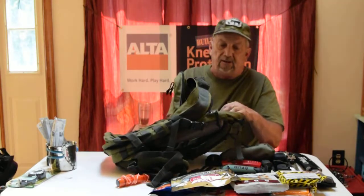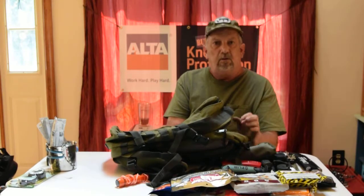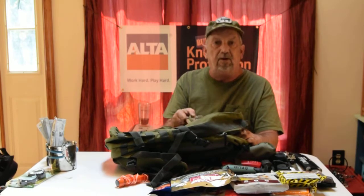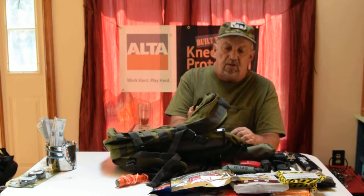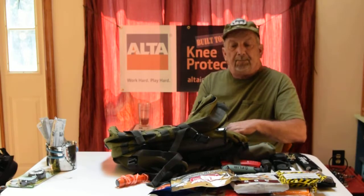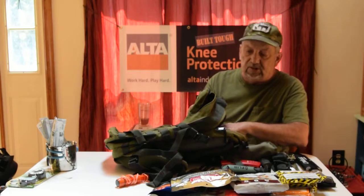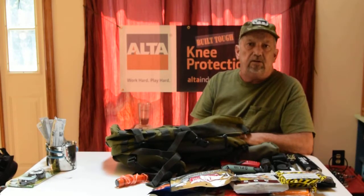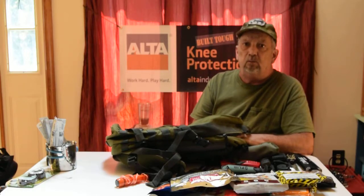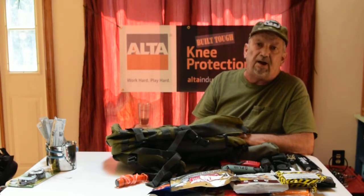This one has just got the bladder already in it. You don't have to go out and buy a bladder. You don't have to go out and get your pickup tube. It already comes with it. The other thing too is that the bladder sits in an insulated pocket, and what that does is keeps it from freezing quite as badly in the wintertime, and it keeps it from getting as hot in the summer.